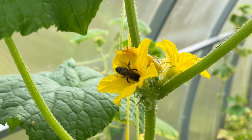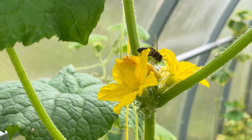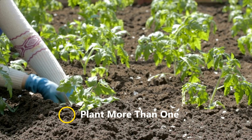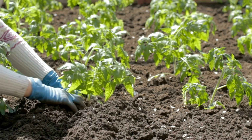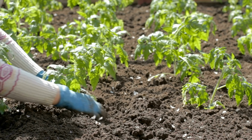A very tried and true method to increase pollination options is to increase your plant density. Now, I'm not talking about overcrowding your plants, but ensuring that your garden has enough of the same type of plant, which is usually a minimum of 2. Some plants, especially those that rely on cross-pollination, may need even a higher density to improve the chances of pollen transfer.